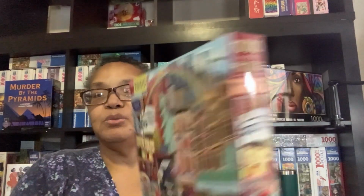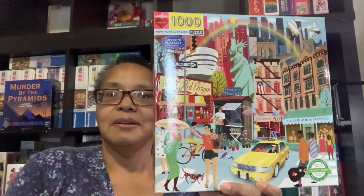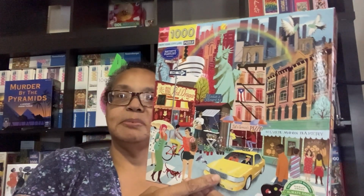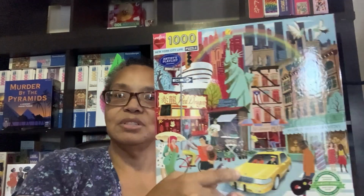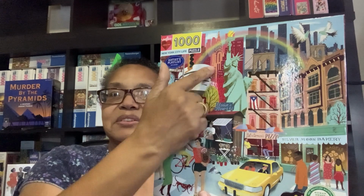This one here is a new one, New York Life. Just got this a couple days ago. Look at that. You got your taxi, which is, you know, if you live in New York City, most people do not have cars. You get around by taxi or, you know, a ride share. And then you just have all the things in the background, including the Statue of Liberty right there in the middle.